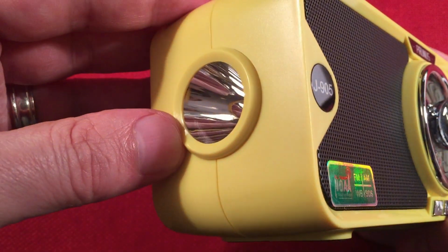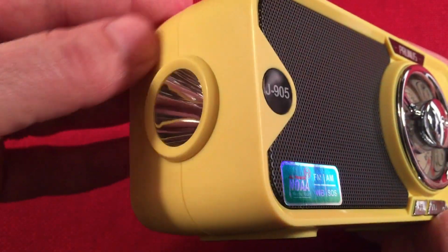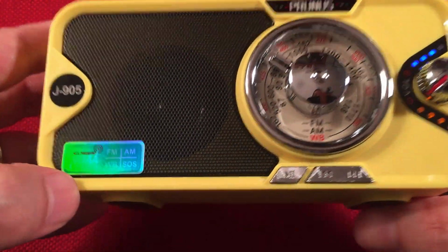Nice. And they say the color temperature is 6,500 Kelvin, if that's a big deal to you, or if you want to know. Front of the radio, 905, nice. We have a little tag there.